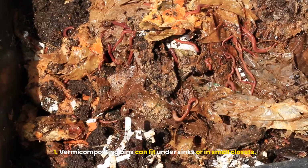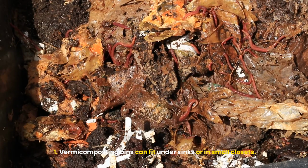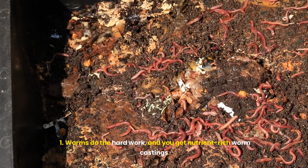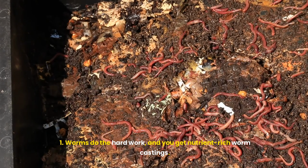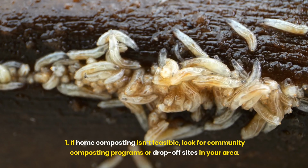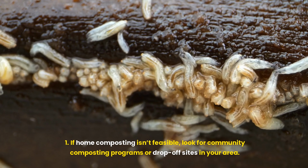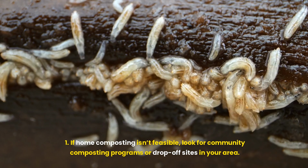Worm bins. Vermicomposting bins can fit under sinks or in small closets. Worms do the hard work, and you get nutrient-rich worm castings. Community composting. If home composting isn't feasible, look for community composting programs or drop-off sites in your area.